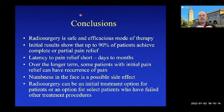Numbness in the face is the main side effect. And again, most patients would gladly trade numbness if they could get rid of the pain. But we always like to present this to patients as a possible side effect. And this is one of the differences between the radiosurgery and a microvascular decompression, in that the risk of numbness after microvascular decompression is much lower than it is after radiation.